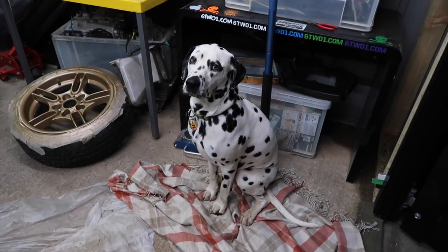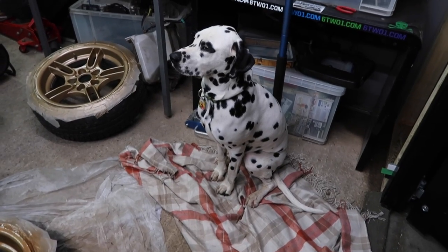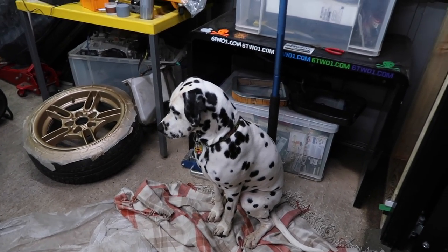Finn is super sieve over here. I got him a little blanket and stuff to lay on, but he's not very happy. So we're gonna go home now.